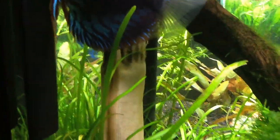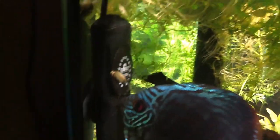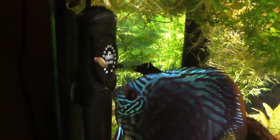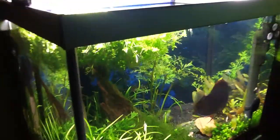I am kind of worried. I do have a net over the intake of this canister filter that's underneath, which is that sock right there. I'm also worried about shrimp hiding behind there, coming around trying to grab one. But we'll see how it goes. You guys, I'll keep you posted.